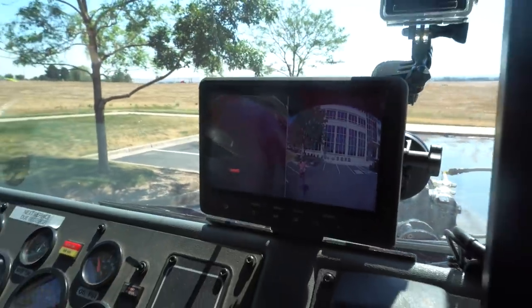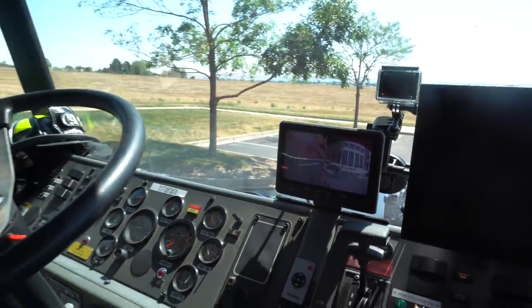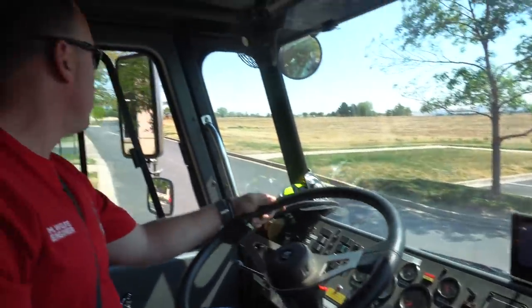You can see we have a backup camera, and you can tell the camera there helps us back up.